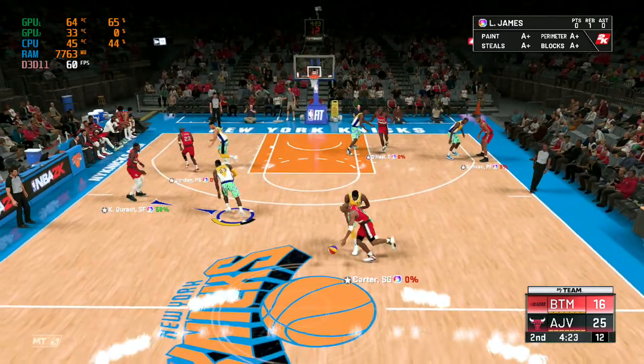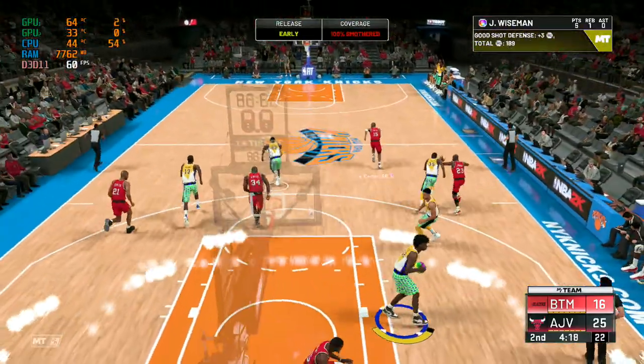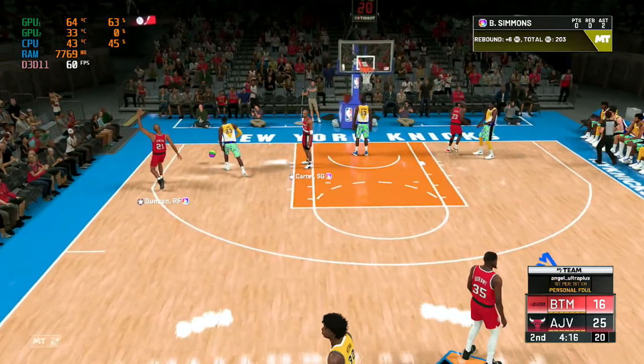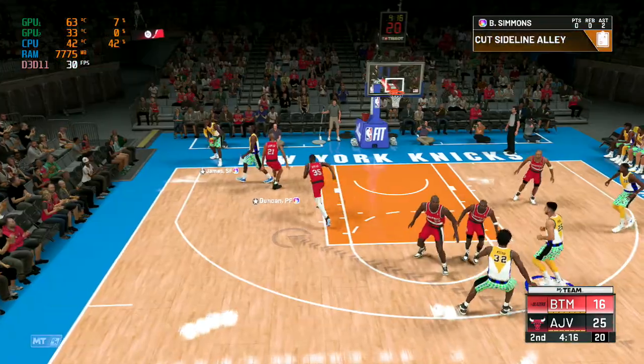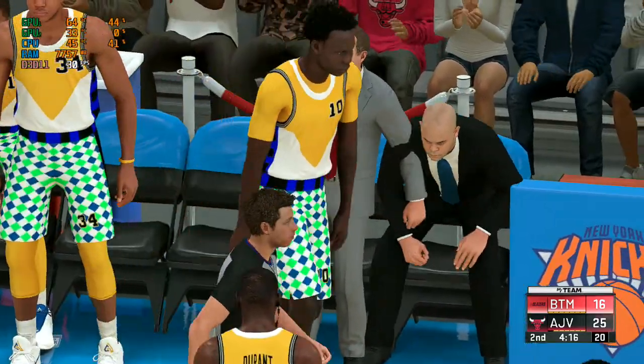Pass to Carter. Here's Durant. And what a play! Just snatched out of the air. Credit the block. And so they choose to intentionally foul. Yeah, not sure what that was about. I mean, talk about a brain cramp.